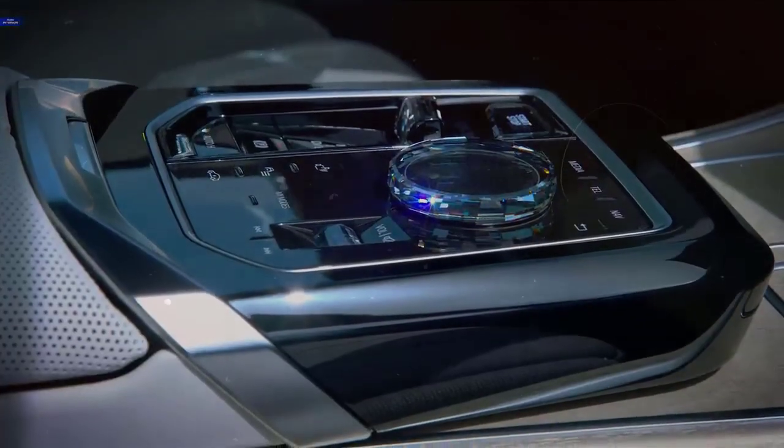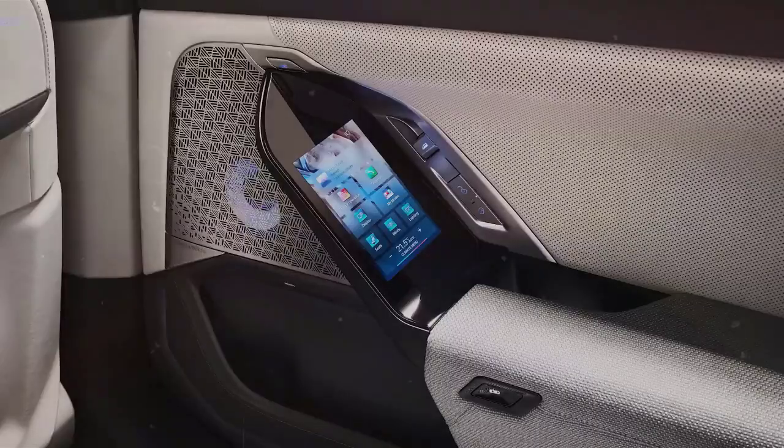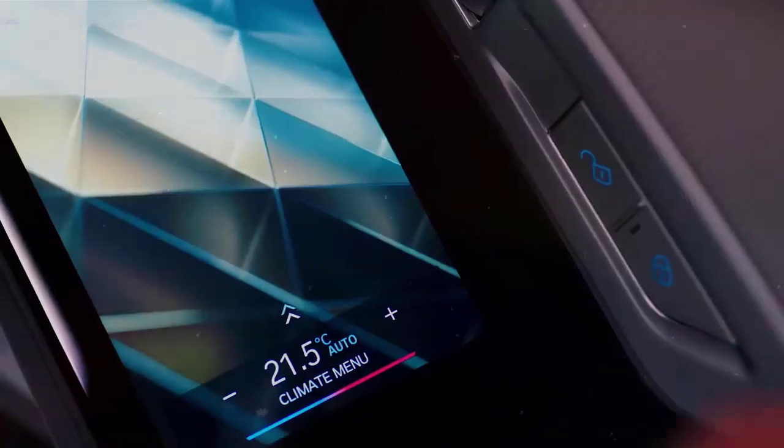With the new 7 Series, BMW has managed to harmonize the elements, make the technology user-friendly, and create an environment that feels wholly modern, connected, mindful, and phenomenally comfortable. It's also impeccably put together.